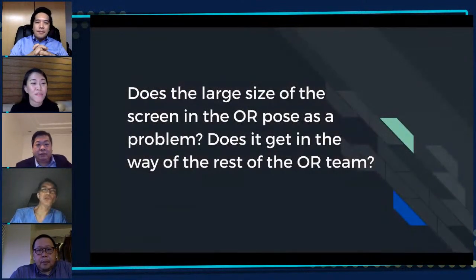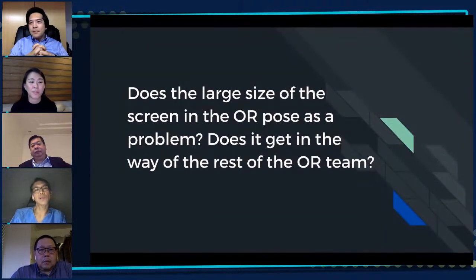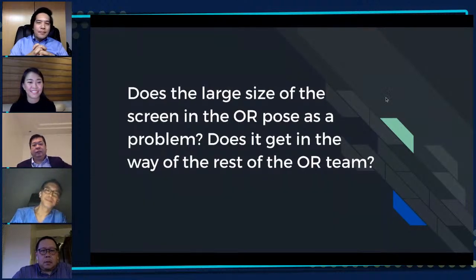Okay, so we have another question. Does the large size of the screen in the OR pose as a problem? Does it get in the way of the rest of the OR team? No, it's the other way around. It's the OR team who gets in the way of the screen. Because there's so many people in the OR, they're all watching. And so sometimes it's them who are actually obstructing the big screen, but really not a big issue.